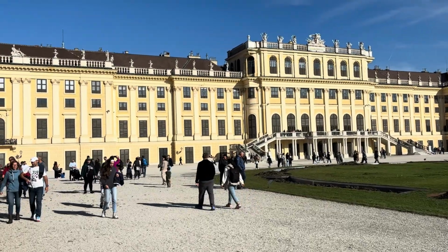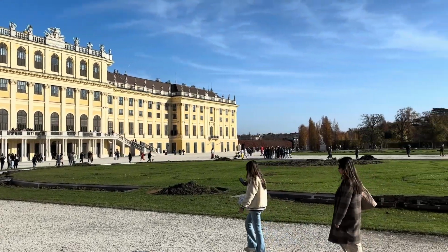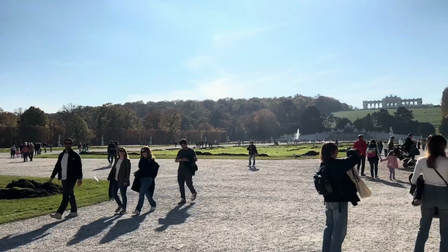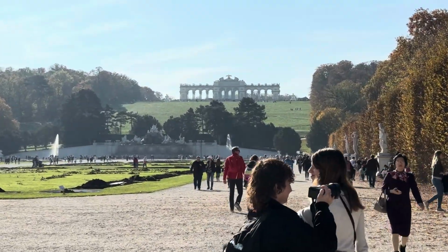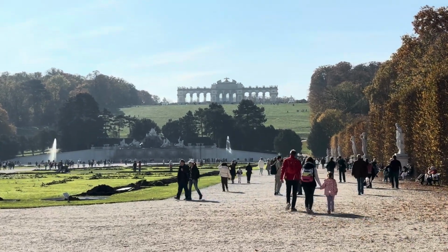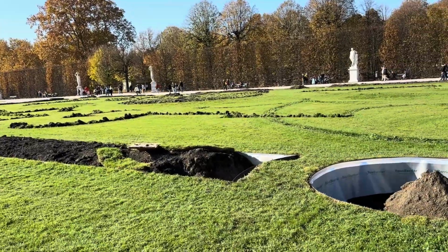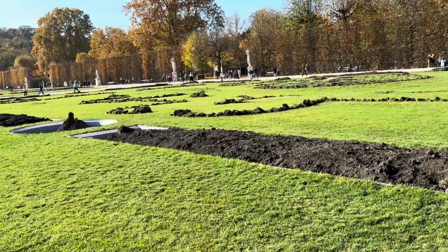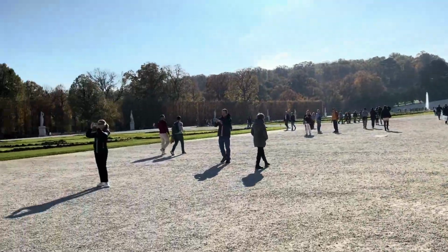All right, here's the backside of the Schönbrunn Palace, and just another one of the gardens outside the grounds. And look at this thing up here. We're about to go check that out because that looks amazing. Just like the other side, they're getting ready for the Christmas markets with all of the gardens. This is all going to be done up with Christmassy goodness sometime this month.